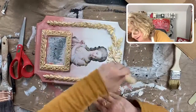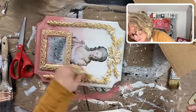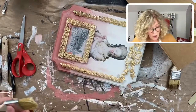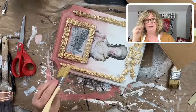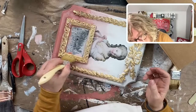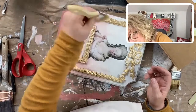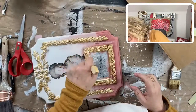Oh, Walter. And your paint will get a little bit darker. That's how you know you hit that area. And it will almost always lighten up to the original color. Now, when you're going around the glass, don't get any on the glass. It's not the end of the world, but it's a pain to get off the glass. So just kind of work around your frame carefully.